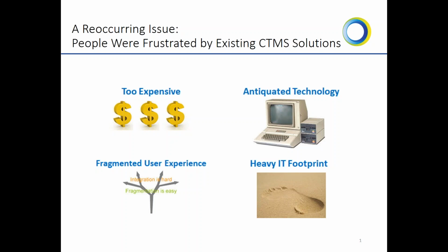Another complaint was a fragmented user experience. There were 5 different ways to navigate to the same endpoint, which makes it really difficult to train people and get them used to the system and how to use it. And finally, we would hear that there was a really heavy IT footprint. The system architecture required heavy lifting from IT as the platforms they were built on varied.